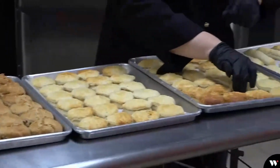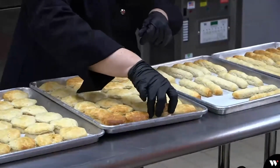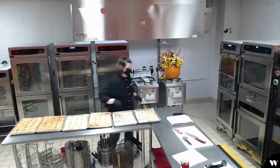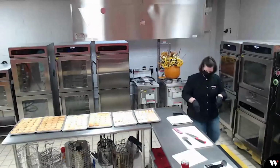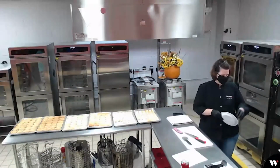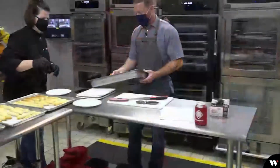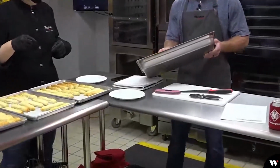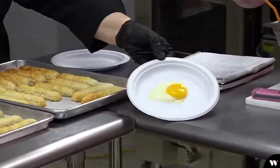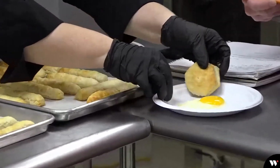Oh, we also have for you today some sunny side up eggs, another cool thing that shows really well. These are eggs that we did and put in our drawer over here. I don't know if you can see this. Let's see. A beautiful sunny side up egg with your biscuit.